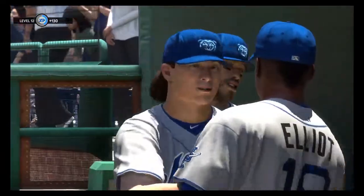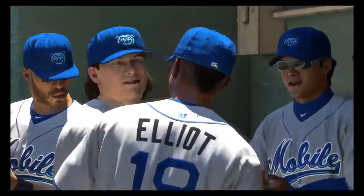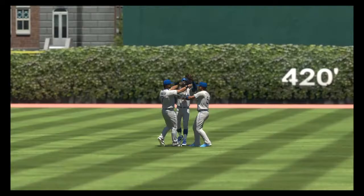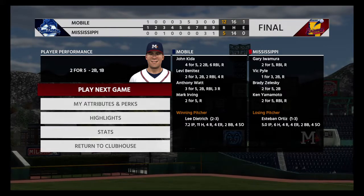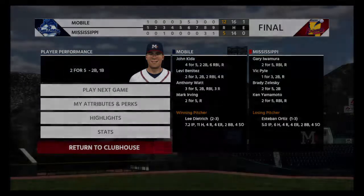You might think it's just another win, but it's awfully hard to win in this game, especially on the road. But they find a way to get it done, and they should be very happy with this performance. 12-5 is the final in this ball game. The Bay Bears used a nice 5th inning to take the lead, and they never gave it back. Lee Dietrich earns the win, his second.